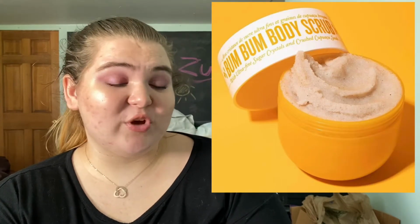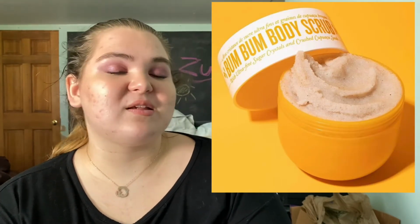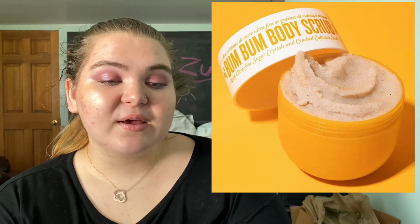Sol de Janeiro came out with their Boom Boom Body Scrub. It is $42, which is super expensive because you only get 7.8 ounces of product. I love the Brazilian Boom Boom cream. They smell amazing. I really want to try the shampoo and conditioner, so I am intrigued by it, but I won't be buying it because $42 is a lot for only a little bit of product, especially with something like a body scrub. Like, typically you use body scrubs pretty regularly and you use quite a bit. So I don't know. I just don't think the value is the best on that one, but I was intrigued.